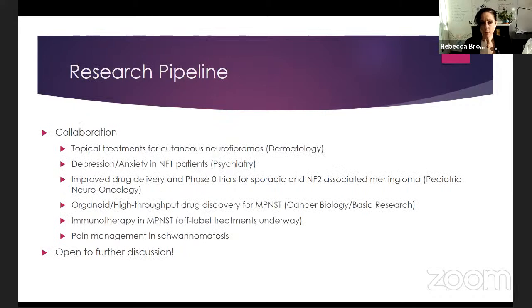And then as for the research pipeline, Kostas, Dr. Hadjipanayis mentioned some of the research that I've done previously. Currently, I'm working with dermatology, and I'm writing up a grant proposal for topical immunotherapy treatment for cutaneous neurofibromas. I'm talking with psychiatry to enact a clinical trial of appropriate psychiatric interventions, both pharmacotherapy and talk therapy, for NF1 patients.